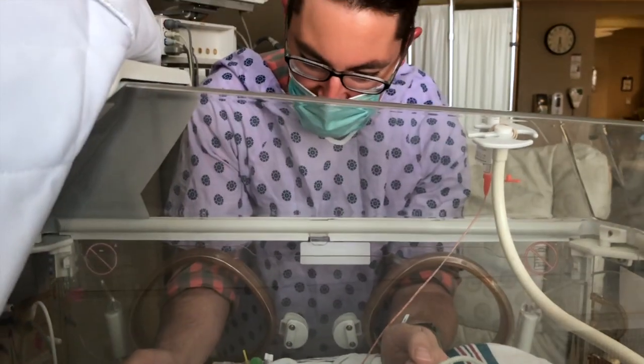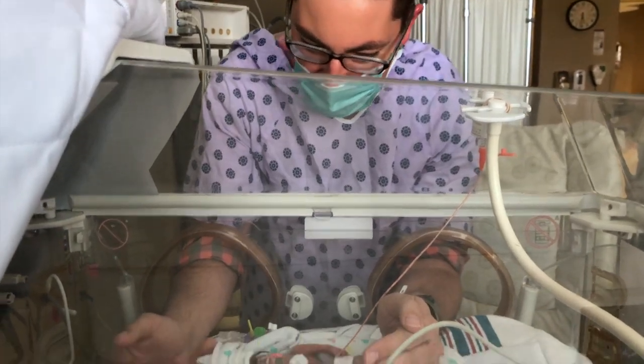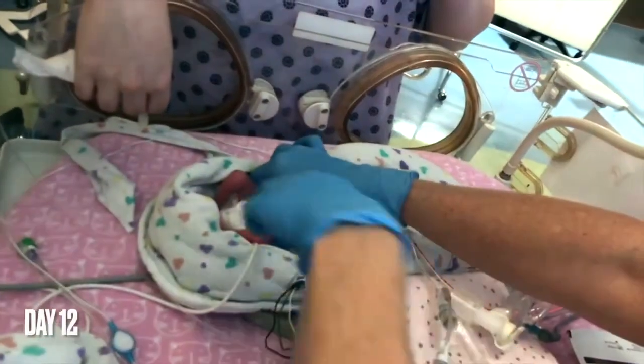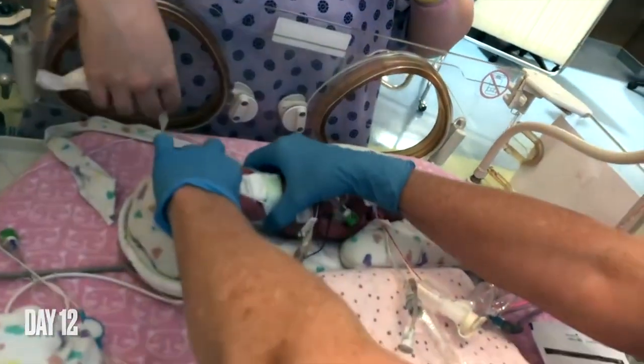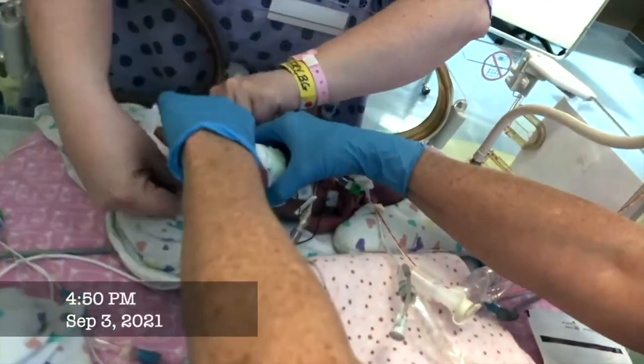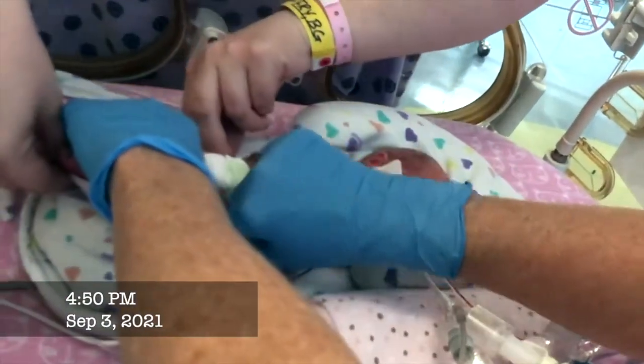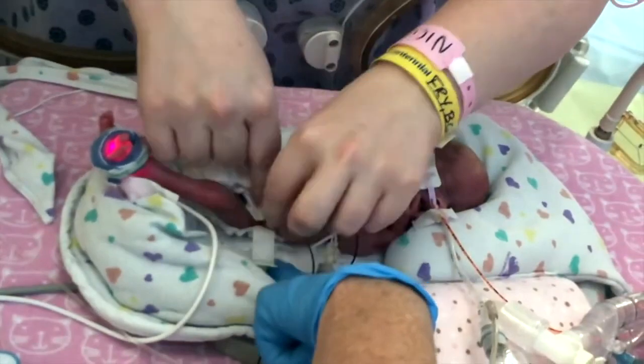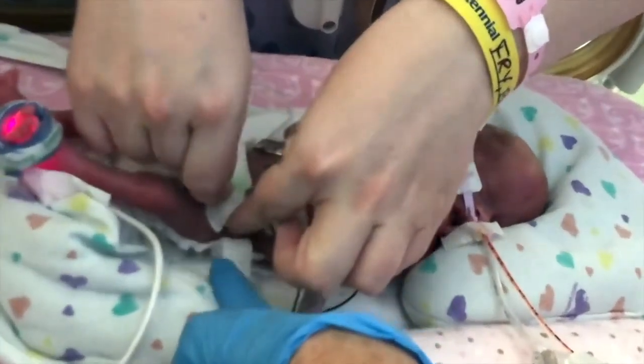Her fingers are so long, aren't they? So long. And her toes. We're just going to pick her little hips up. We're not going to pull her all the way up, so slide that under there. We're just not going to pull her up quite as high as you would a bigger baby. All right? These little Velcros want to stick real easily.